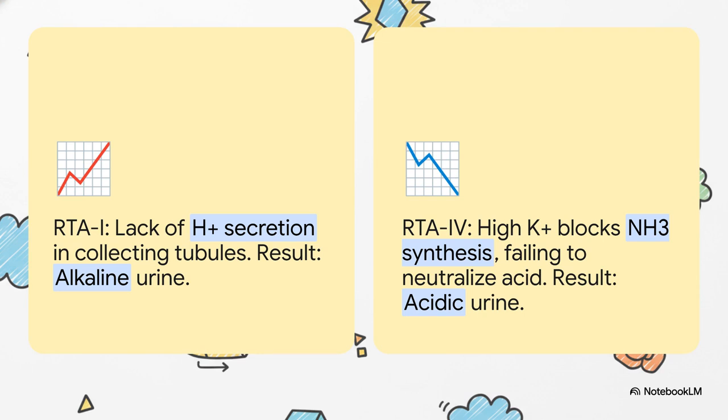Type 1 is pretty easy to understand. The pumps that push hydrogen acid into the urine are just broken. No acid getting out means the urine is alkaline. Makes sense. But type 4, now this is where it gets tricky and kind of cool. The problem here is that our foreman, aldosterone, isn't working. So you'd think that would also lead to alkaline urine, right?